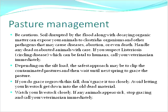Pastures. There were a lot of pastures that were flooded. Again, it depends on what was upstream from your pasture, just which issues are a concern. Extension can help you evaluate just what the concerns are. Here's a list of what some of the concerns are. I'm not going to go into a lot of detail. I just wanted to get this information out there to make sure people are at least thinking about it. And if at all possible, the safest thing to do is just not graze contaminated pastures till next spring.